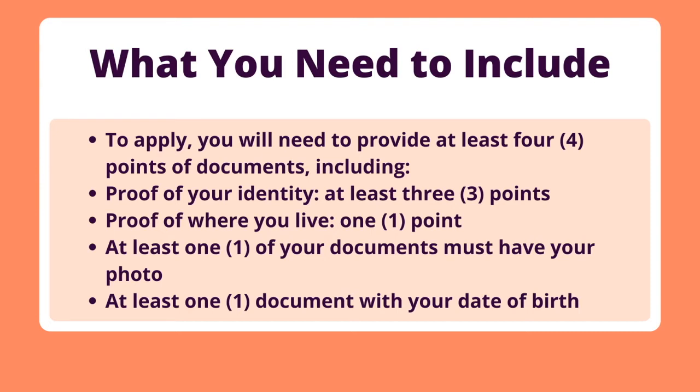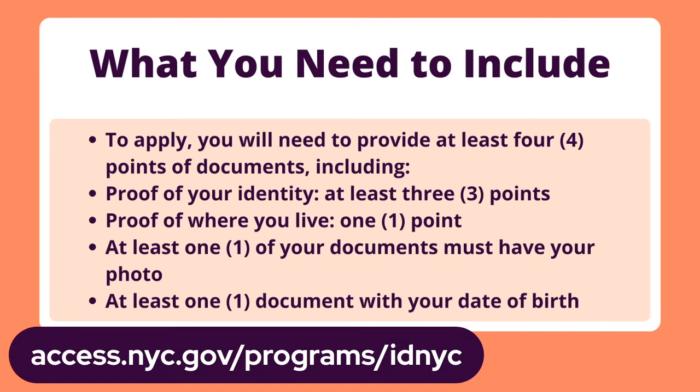You can ensure that you have the correct documents to apply for an IDNYC by filling out their document calculator. Once again, we are going to start by visiting this link at the bottom of your screen.